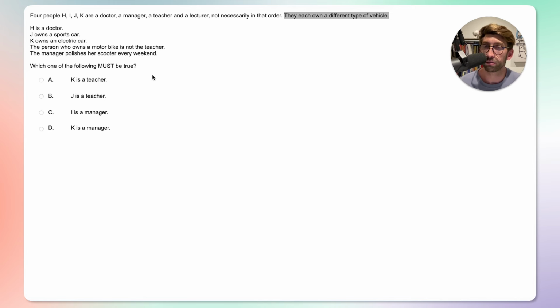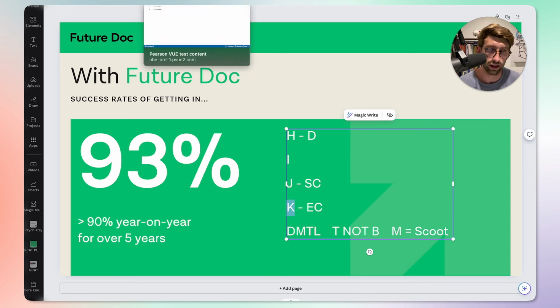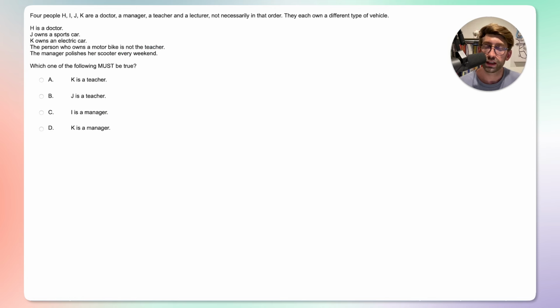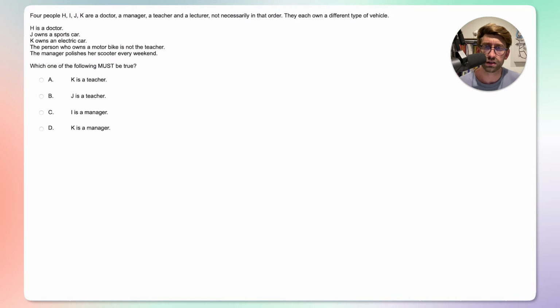So which of the following must be true? So K is a teacher. Do we have anything to tell us that K is a teacher? Not really. I can't see anything there. So we know that the teacher does not own a motorbike. Maybe, but not for sure. J is a teacher. Again, definitely not, because actually no, that could be true, because teacher does not own a motorbike. Could be J, but I don't think it's definitely.